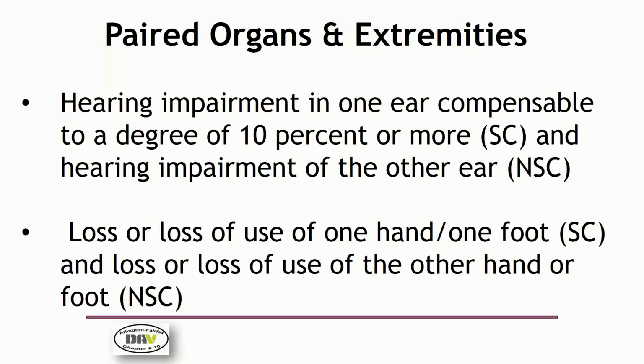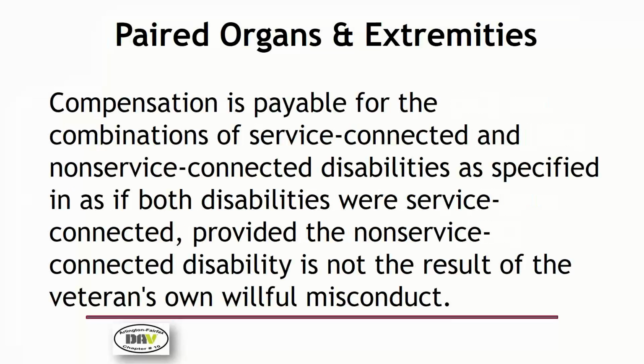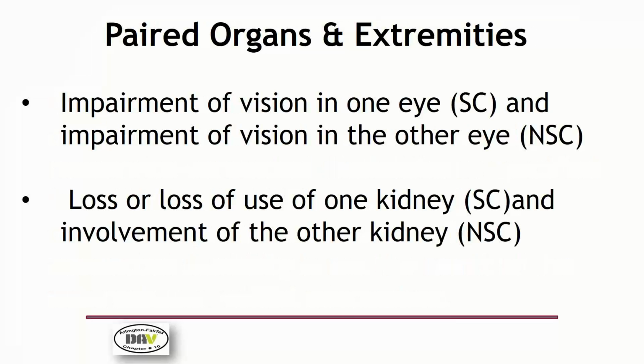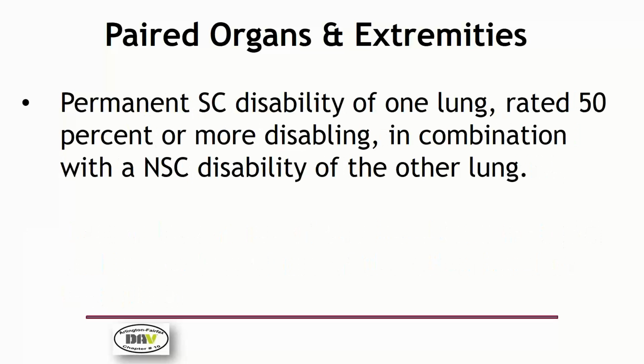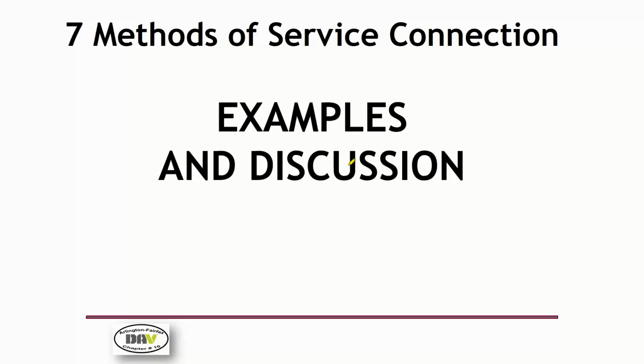Yeah, thanks, guys. You did a great job of explaining this. Paired organs and extremities is a little bit more rare of a way to get something service connected because it only applies to these that we provided to you, right? So it's only in reference to vision in the eye, the kidney, the hearing loss, or loss of use of one hand or foot, and respiratory conditions or the lungs.